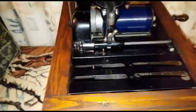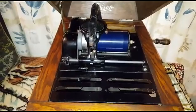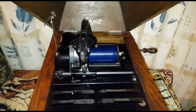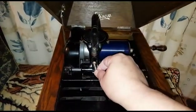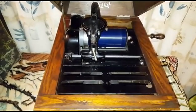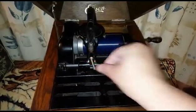And also this little horn piece here needed to be oiled because it was getting stuck halfway through the song. So we'll just play a little bit of this for you, and this will be my antique part of this video. Here we go. Up. We're not far enough. There we go.